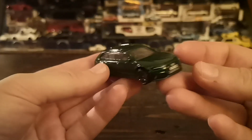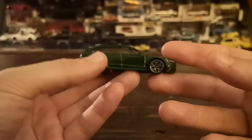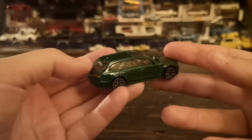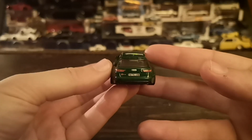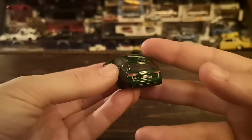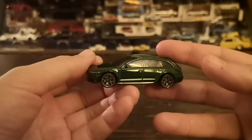Alright, and here we are. I've always loved the details on this. Very well done tampo work front and back. The Y5s in dark gray look good. Rear tampos look great as well. The RS6 badge is a little big, but at the end of the day, if it was actually 1/64th scale, it would literally be illegible and just a tiny smudge.